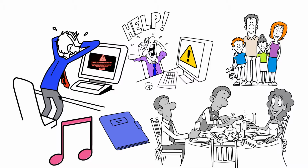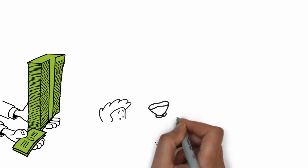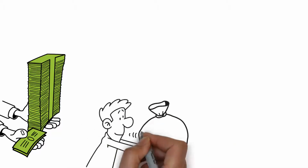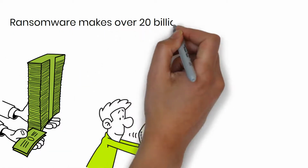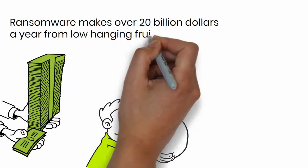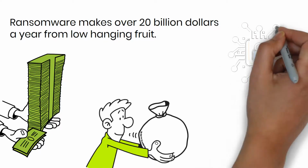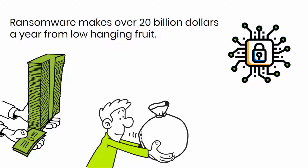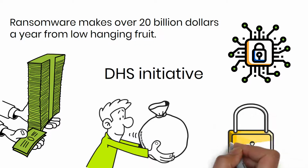Records show a huge number of small businesses and individuals paying the ransom in exchange for their data. Many don't realize how important their digital assets are until they get hit with ransomware. Ransomware makes over $20 billion a year from low-hanging fruit, and low-hanging fruit are simply those without enterprise-level cybersecurity. The takeaway: try to follow the DHS initiative, the call to increase the level of your cybersecurity to minimize your chances of becoming a victim of ransomware.